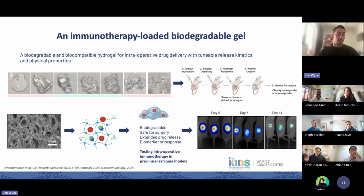This is just what that gel looks like down a microscope. You can imagine these pores are forming between the different polymers of the gel as they form this matrix, and that allows us to incorporate drugs and biomarkers inside the gel. This is broken down naturally over time by enzymes which are naturally found in the wound healing environment, and the drugs are then released. And so we end up with this biodegradable gel that's safe for surgery. We can tune it for an extended drug release profile, and we can also include things like biomarkers of response.